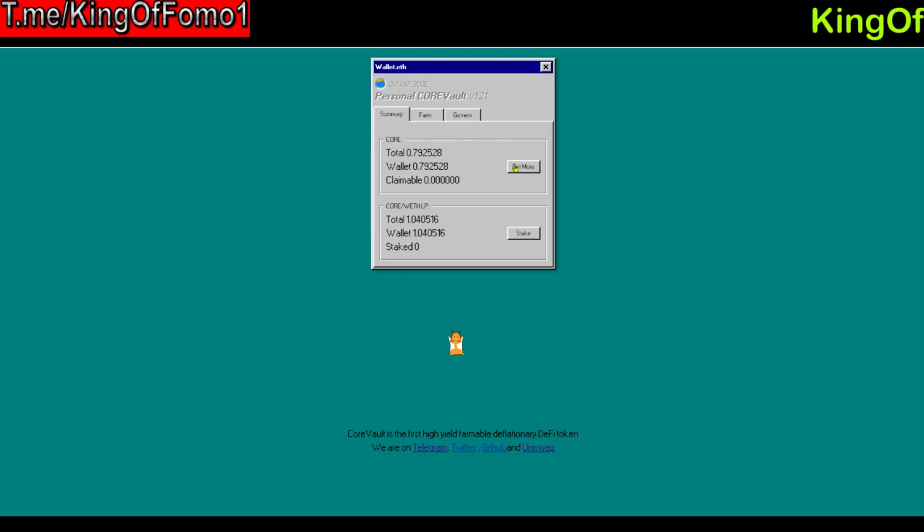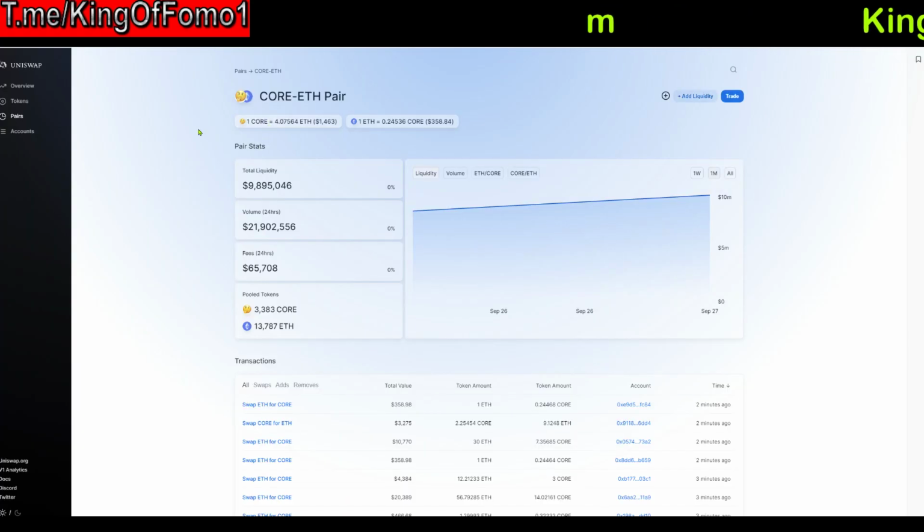You can get your core over here. The website is cVault.finance. So you can get your core by clicking on Get More here. There's a Medium article by clicking on Read More at the bottom of the page. And you can stake and deposit your core WETH Liquidity Pool tokens and earn core this way. Now, there's a catch with staking, so I will get to that in a second, but let's just take a look over here on Uniswap and see what's going on here.